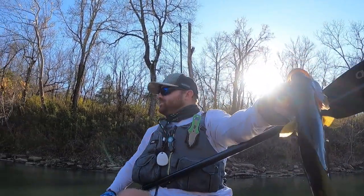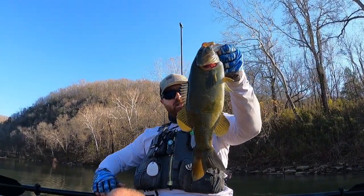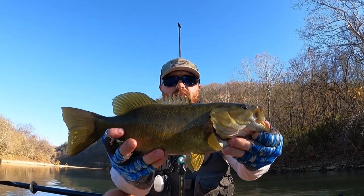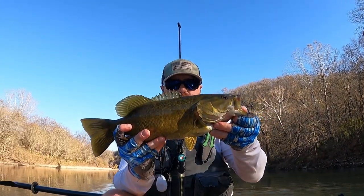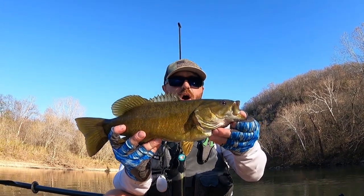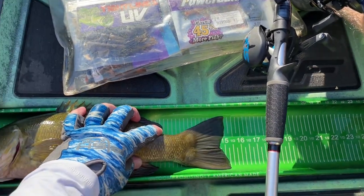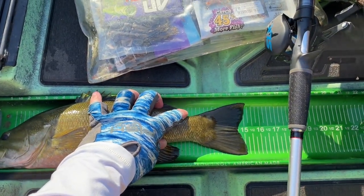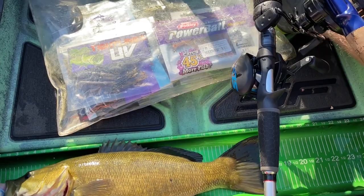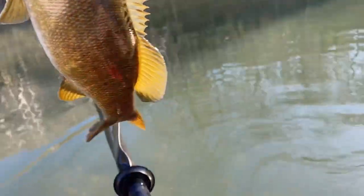I'm going to measure him real quick. He's probably another 15 and 3 quarters, most likely. We'll go ahead and put him on the catch board and then put him back in the water. That was a fun fight. Okay, he closed his mouth. Yep, another 15. I thought he was a little longer, but definitely close to 2 pounds with that gut, Mr. Pudgy.